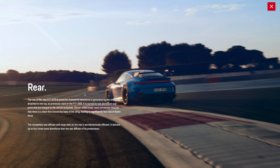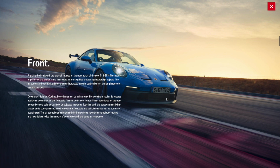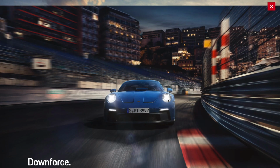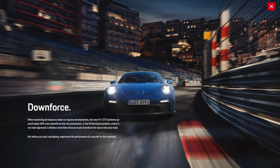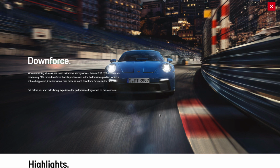The new rear of the 911 GT3 is powerful. A powerful downforce is generated by the new wing attached to the top, as previously used on the 911 RSR. The GT3 achieves approximately 60% more downforce compared to the previous generation. I know, right? It's absolutely crazy how much difference there is between the two.